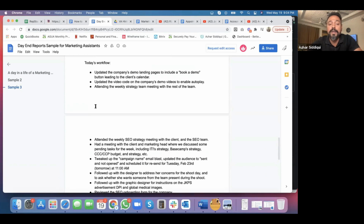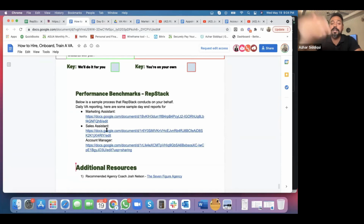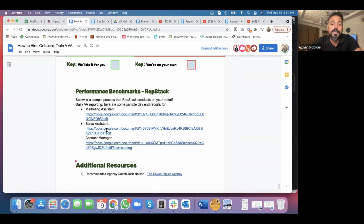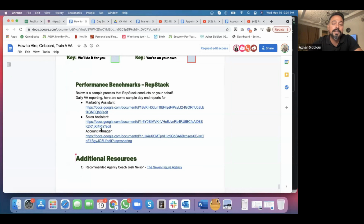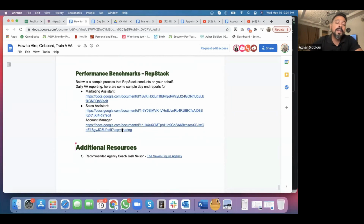When you do hire your VA, show them what a good day end report looks like, so that they know what they're doing and how they need to report. You don't have to reinvent the wheel. Just show them some of these reports and you should be good. There are day end reports for sales assistants, and there are day end reports for account managers as well.